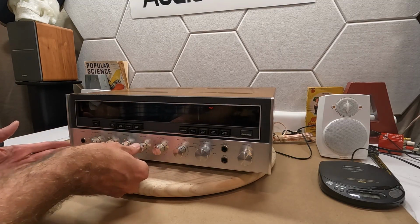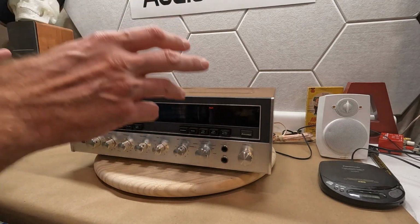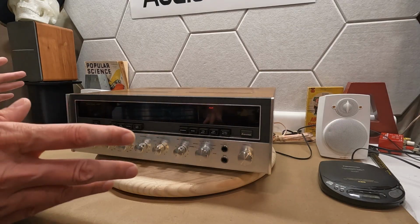Now, the speakers it's playing on aren't that great, but it still does sound pretty good. And on this type of music, it does an absolutely wonderful job. Again, I would not go through and play Metallica on this and expect it to sound good versus like a Kenwood from the 90s. Those are absolutely killer at Metallica, in my opinion.